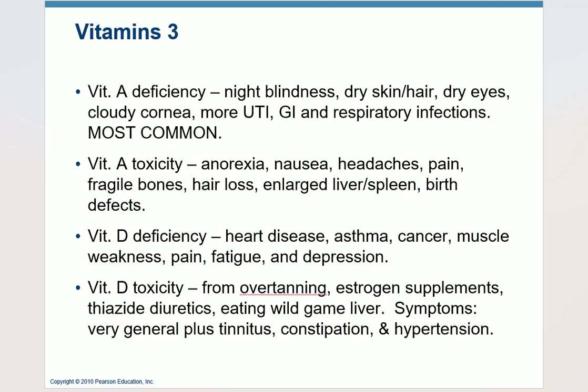You can get it from estrogen supplements, from thiazide diuretics. These diuretics are usually prescribed and combined with blood pressure pills to reduce water, so it brings your blood pressure down. But that can actually make you store more vitamin D as a result. You can also get it from eating wild game liver, interestingly enough. But symptoms are super general for vitamin D toxicity, right? So fatigue, nausea, etc.